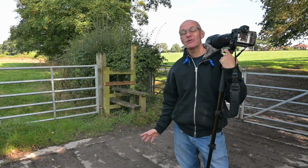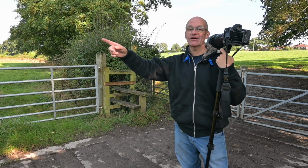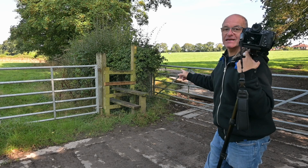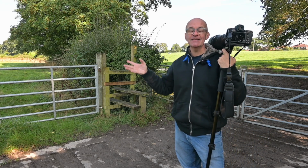I've now come onto a public footpath, so I'm going to be crossing farmland, and as you can see there are gates here cordoning off some fields, but behind me is a stile which denotes that I can climb that and get into the field.